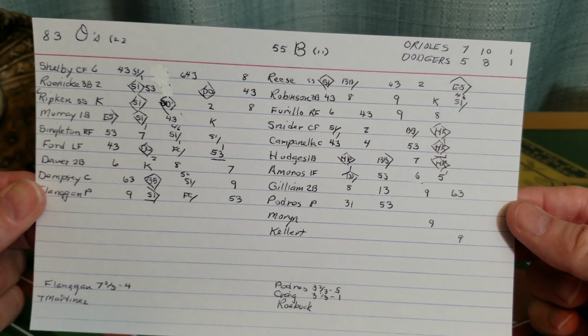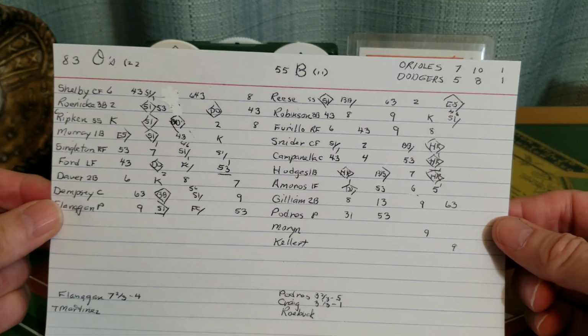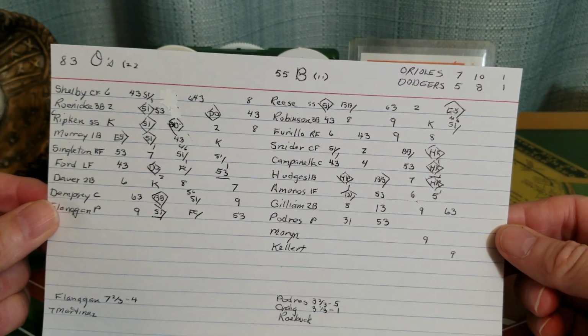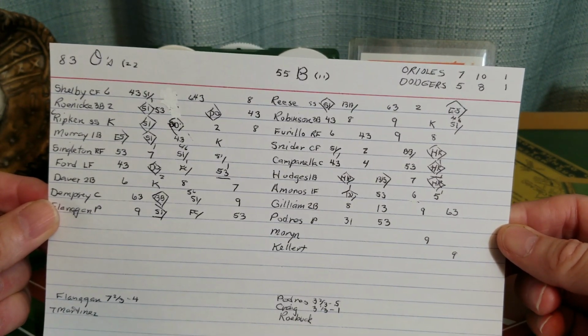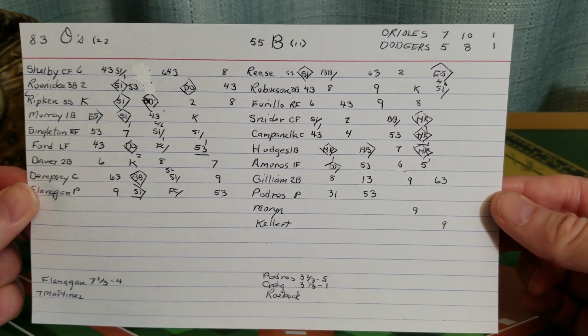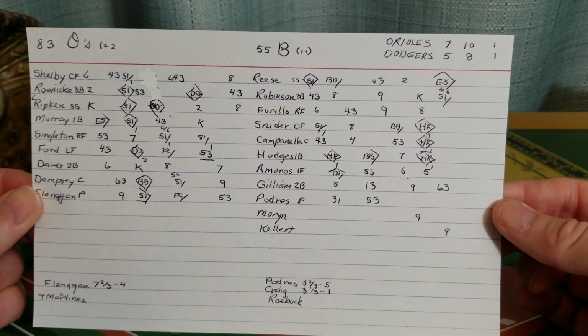But a good game here today. I think the star of the game today is Cal Ripken Jr. He was 2 for 5 with a single, a double, and scored 2 runs. There were a lot of contributors today to this Orioles victory. A big victory it was today over the '55 Brooklyn Dodgers.